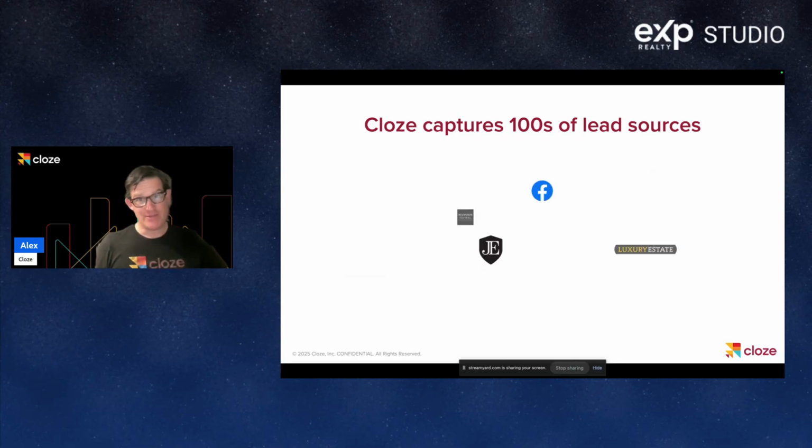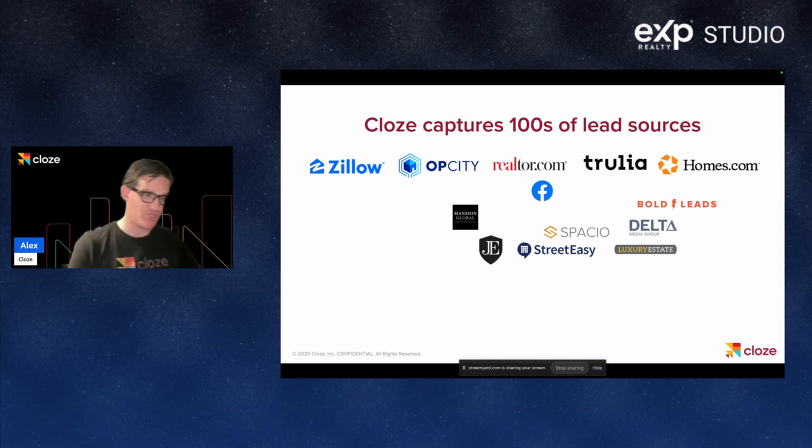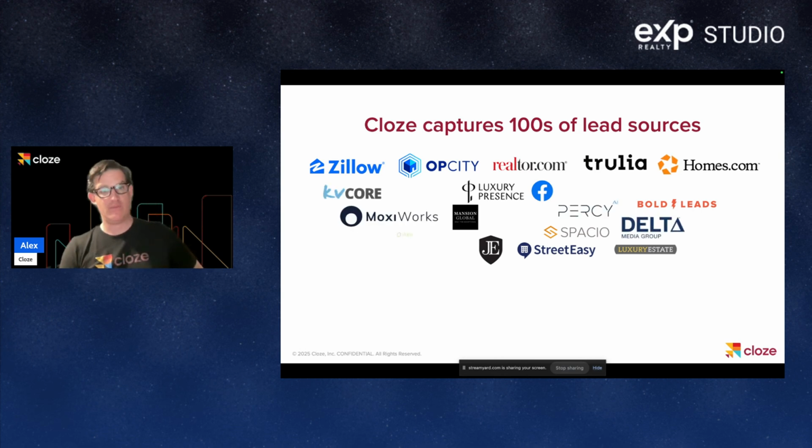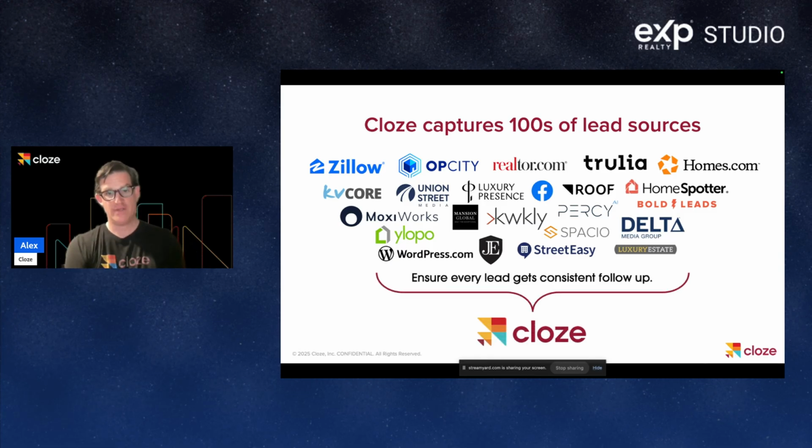When you're operating as a team, leads tend to be pretty important, because you want to be tracking all the leads, all the different sources. So it's not just your sphere and sphere-based leads that you're working. It's all the other places your leads can come from. Cloze will bring all of these together.